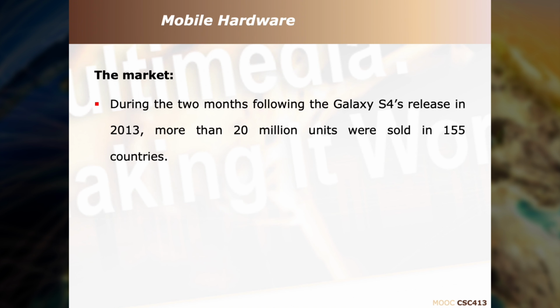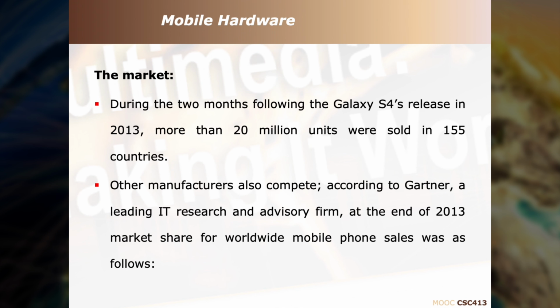The market. During the 2 months following the Galaxy S4's release in 2013, more than 20 million units were sold in 155 countries. Other manufacturers also compete. According to Gartner, a leading IT research and advisory firm, at the end of 2013, market share for worldwide mobile phone sales was as follows.